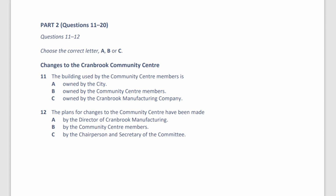But now that we're established, our needs have grown. The director of Cranbrook Manufacturing has agreed to help us to redevelop this building, and the site in general, and that is what we are here to discuss. Our secretary, Brenda Jeffries, and I are going to present, with the help of some floor plans and diagrams, our initial ideas on how we might add to and change the building and the site. I must emphasise that these plans are just a proposal based on our own design at this stage, so we will be seeking your input at the end of the presentation.